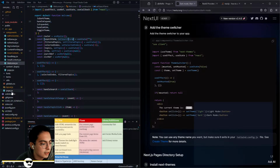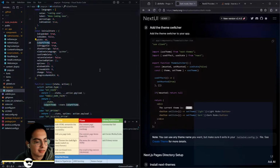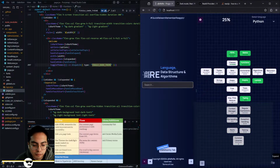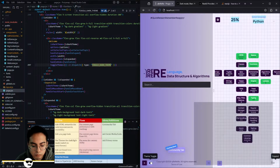I'm trying to find the origin of is dark theme, and I think it's right here. Yeah, some things are not very standard. Don't judge me. But yeah, it is darker.